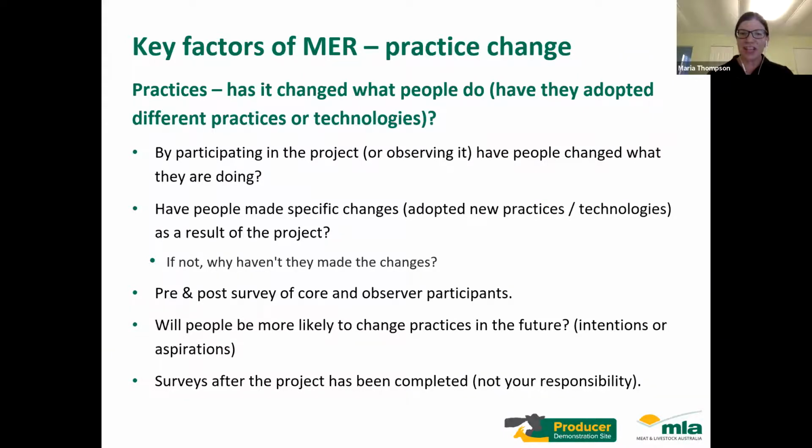So once we've had that CASA change, the MER then also aims to look at what the practice changes are. So has the project changed what people do? Have they adopted different practices or technologies? If they've participated or observed the project, have they changed what they're doing? And what are those specific changes as a result of the project? As I mentioned earlier, we're very keen to also find out if producers haven't gone back and made those changes on farm, why haven't they made those changes? Because quite often they will be our barriers to adoption, which we're also interested in looking at.